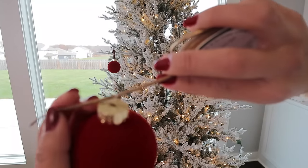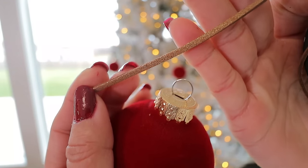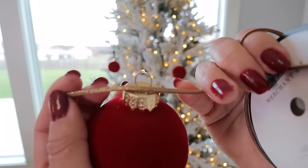I ran out of the velvet ribbon, so I picked up this thin leather ribbon that I got at Hobby Lobby with gold sparkle details that also matches really well with the gold cap of the ornaments.